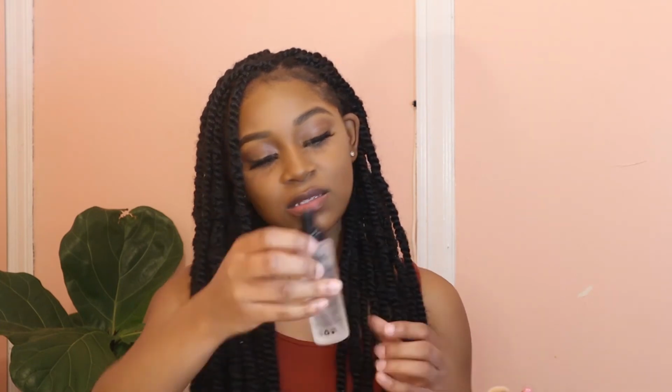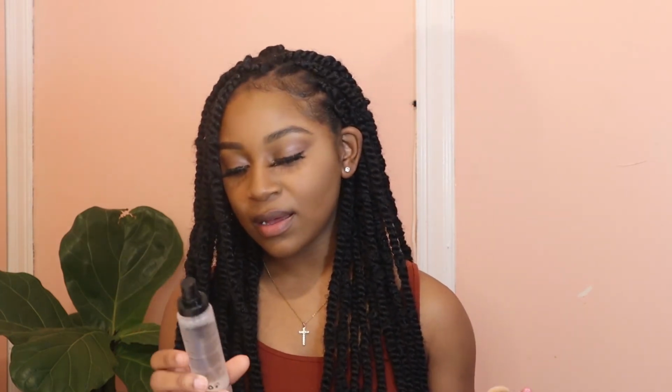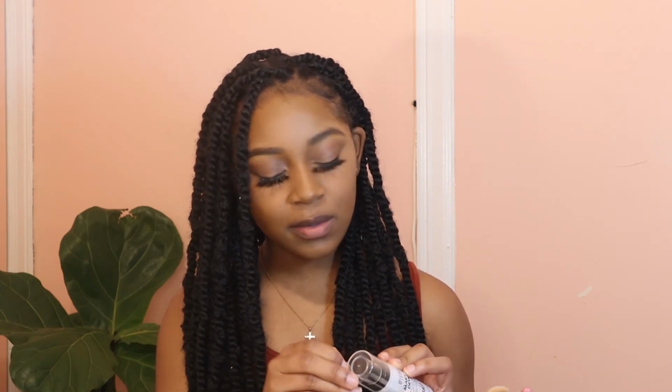I don't know if I should spray. I'm gonna spray really fast. I brought two setting sprays, the Milani Make It Last and the Milani Make It Dewy. I used this one once. I didn't really have an opinion about it. It didn't really do anything. But I did see Tiara Walker use the Make It Dewy one, so I was like, let me get this because it looked so good on her. For now, I'm gonna spray the Make It Last, and then go over that with my sponge and do my lips.